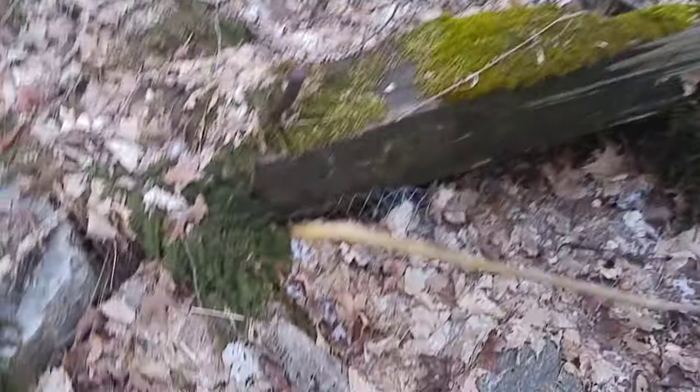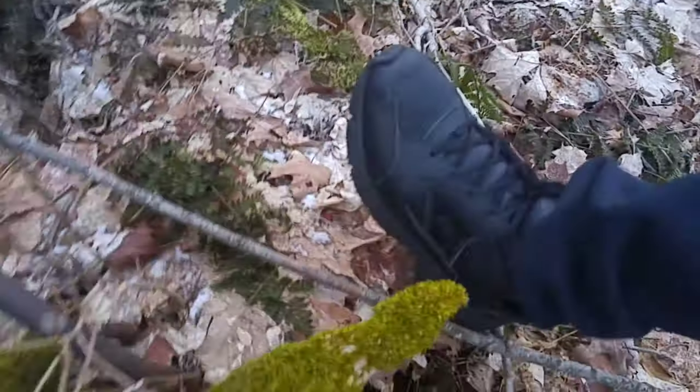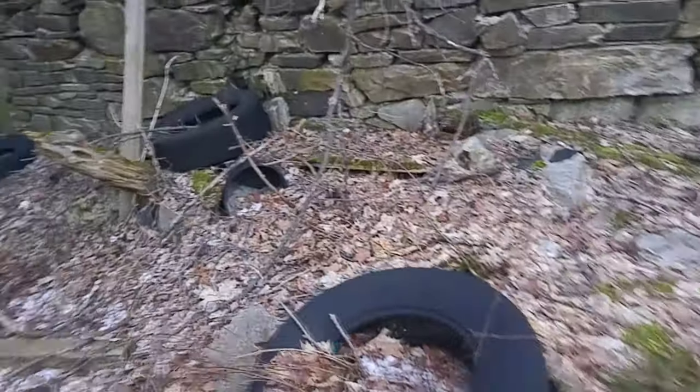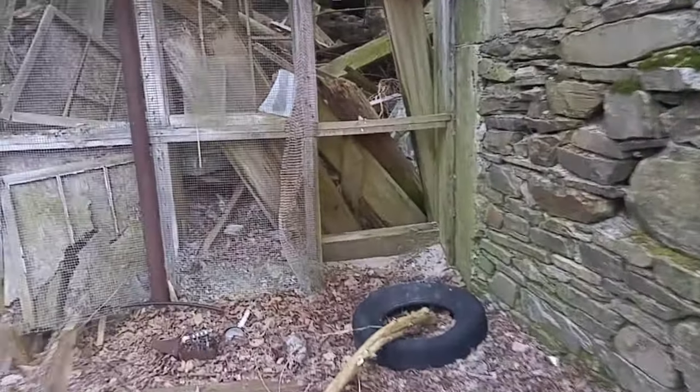To point out, when you come to places like this, always look out for stuff like that. Don't want to impale yourself. Sharp. Let's go see what's in this little window here. Doorway, whatever you want to call it.